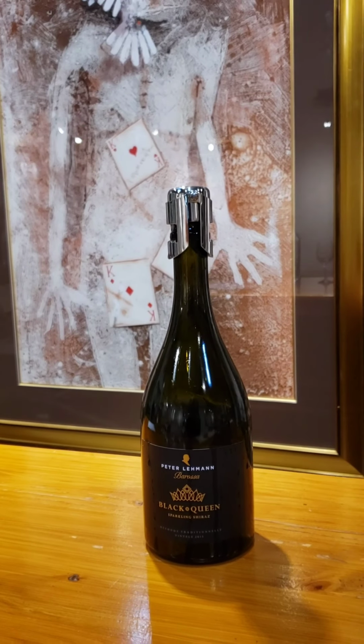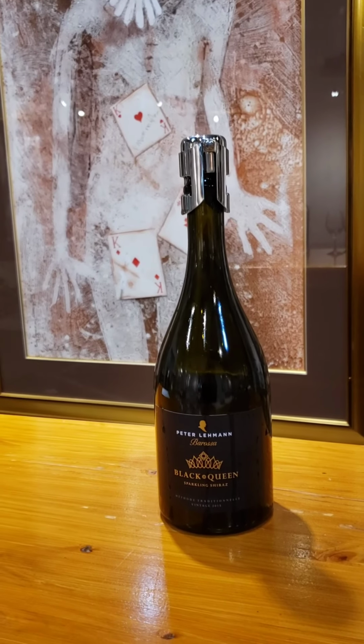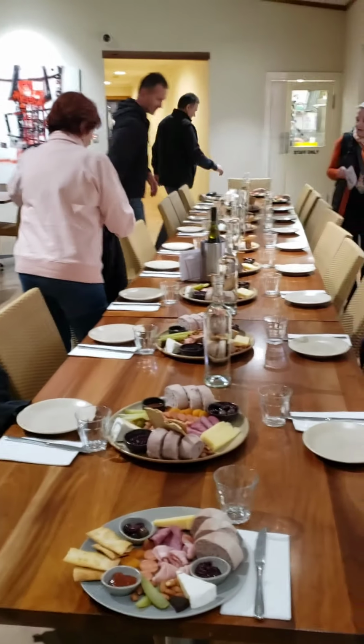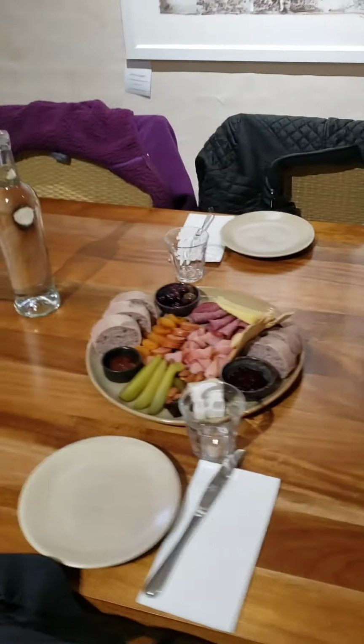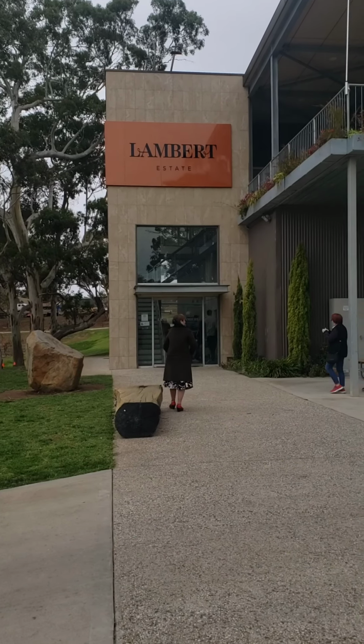The Black Queen was my favorite wine. At Lambert Estate.